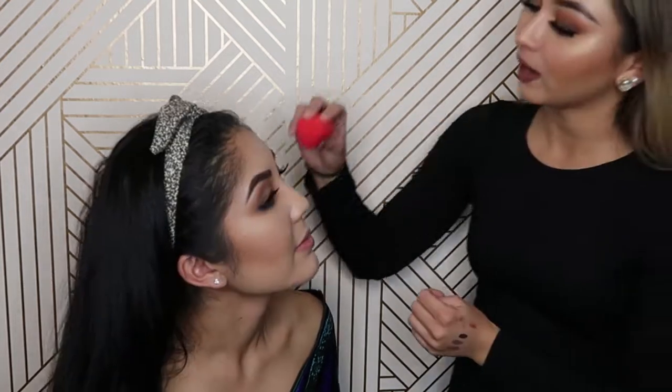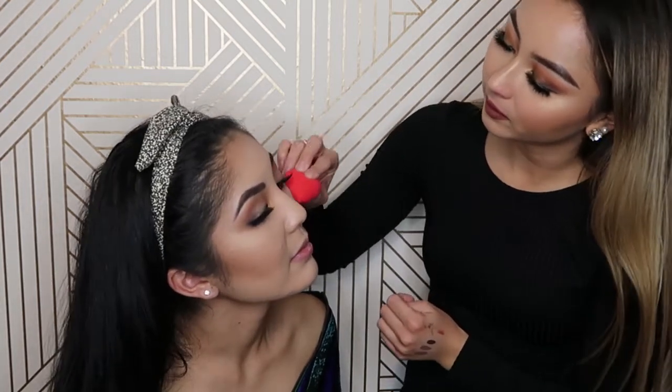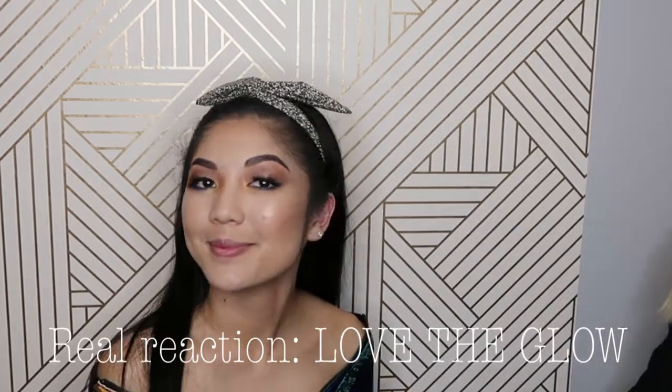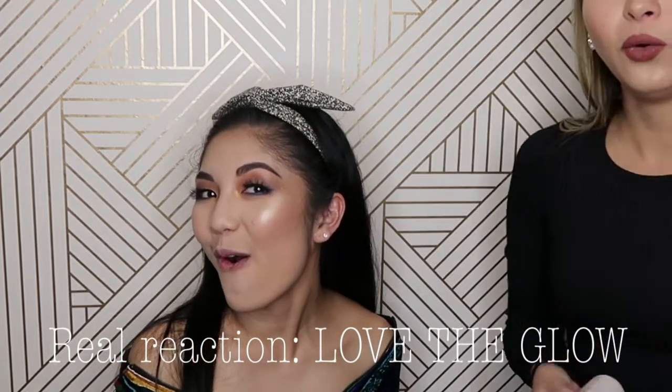I love that. I'm gonna wet my Morphe sponge here with this setting spray, and I'm just gonna press this in a little bit more. I like to press the highlighter in to really give it that skin-like finish. I try to use the sponge with nothing on it just so you don't ruin what's there. Okay, go to the other side.